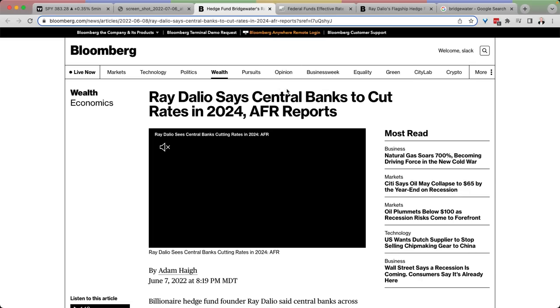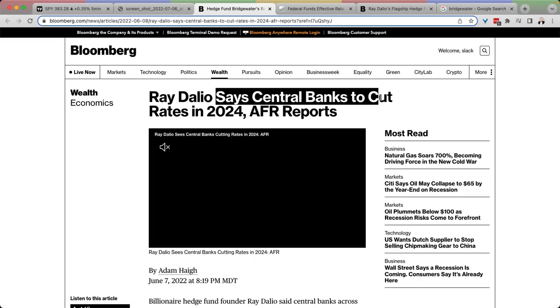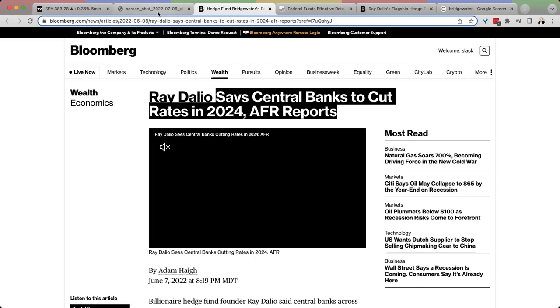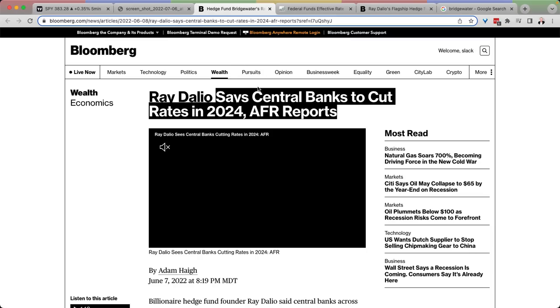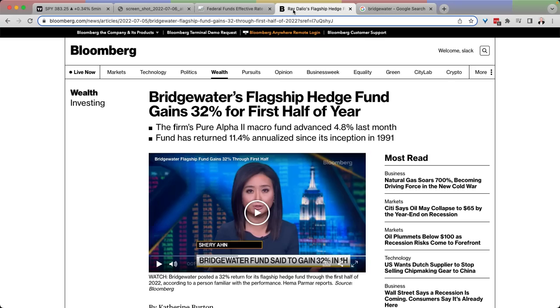This is from Ray Dalio from Bridgewater, who tells us that central banks will cut rates in 2024. That's pretty much what we see here, right? Start lowering interest rates and then lower interest rates even more into the long term, meaning 2025 and beyond. So who is Ray Dalio and why do we care? This guy runs the largest hedge fund in the world, also returned the most money to the people who run his fund. And this also came out today.